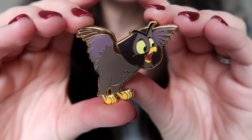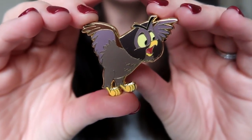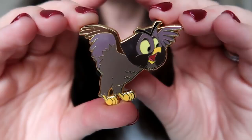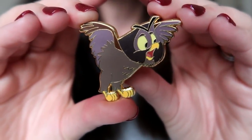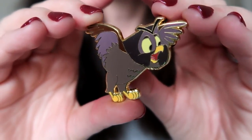Then we have my favorite Disney owl, and one of my favorite Disney sidekicks possible, Archimedes from The Sword and the Stone. I love this pin. There are so few Archimedes pins out there, so I'm excited to add this to my super teeny collection of Disney owls and Archimedes specifically.